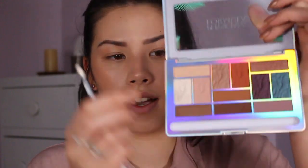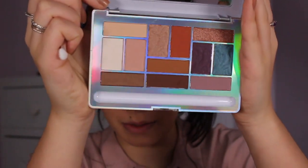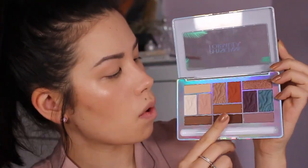I can already smell the sweet aroma of tropical vacations. Oh man, it's actually really big. And I love this holographic thing they're going for, you see? It comes with these typical sponge applicators, which to me are kind of useless. They got more of the neutrals, the warm tone, and then the cool tone, kind of purples.